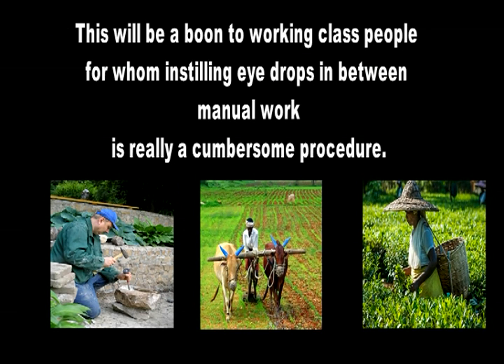This is a very fantastic procedure. This procedure can establish itself in the arena of cataract surgery. This will be a boon to the working class people for whom installing eye drops in between manual work is really a cumbersome procedure. Thank you.